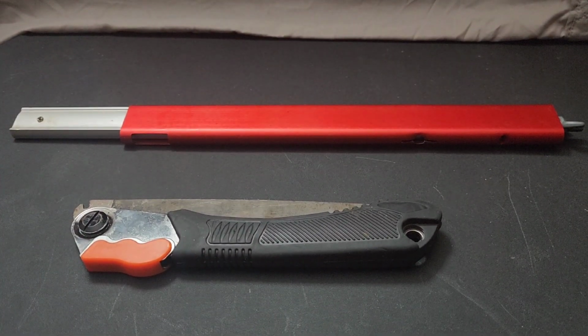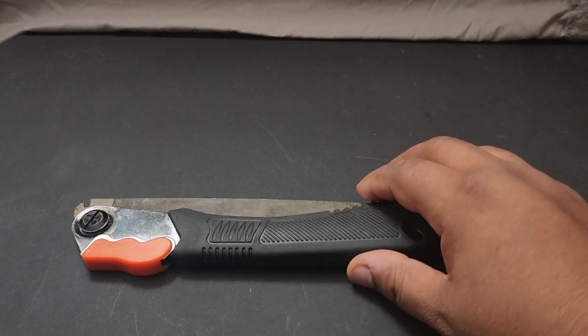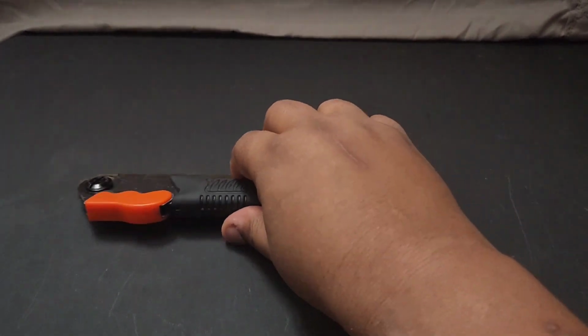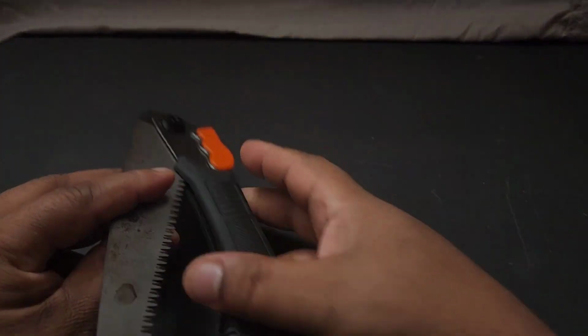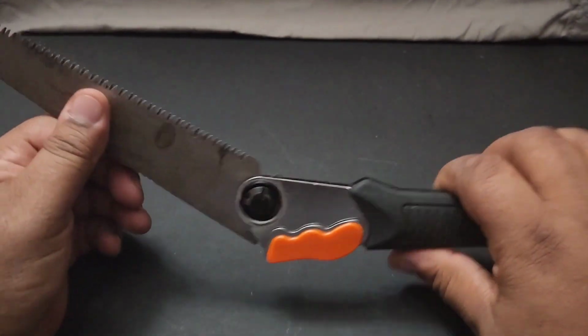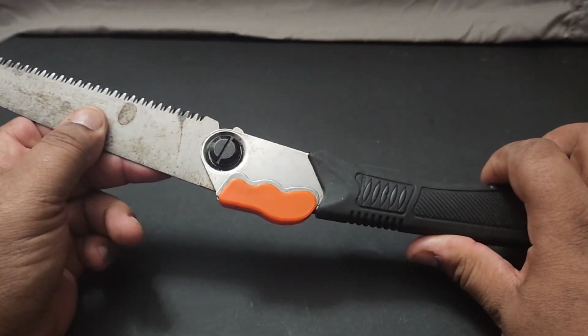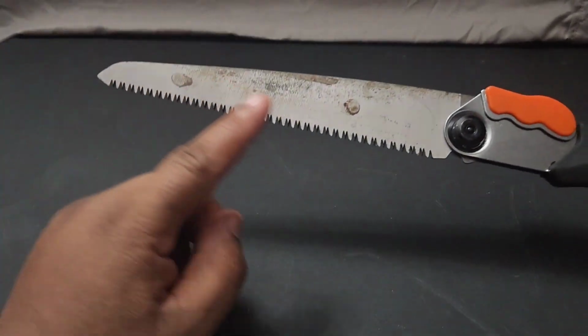So let's take both of these saws one by one and check the benefits of both of them, guys. Okay, starting with the Eversaw 8.0. This is a saw made by Home Planet Gear. It's kind of a jackknife saw that opens up and snaps into place. It has a rubberized handle and an 8-inch blade.